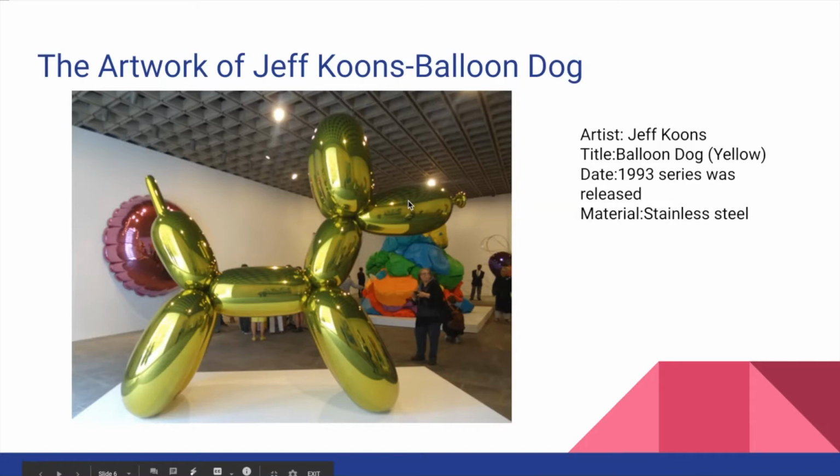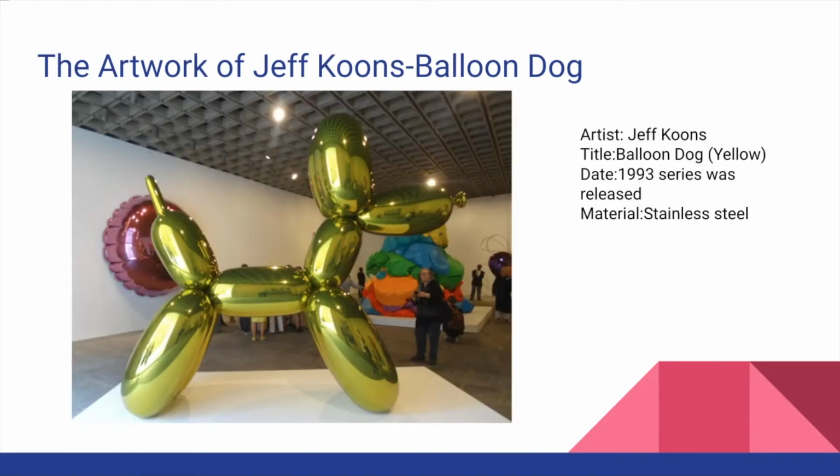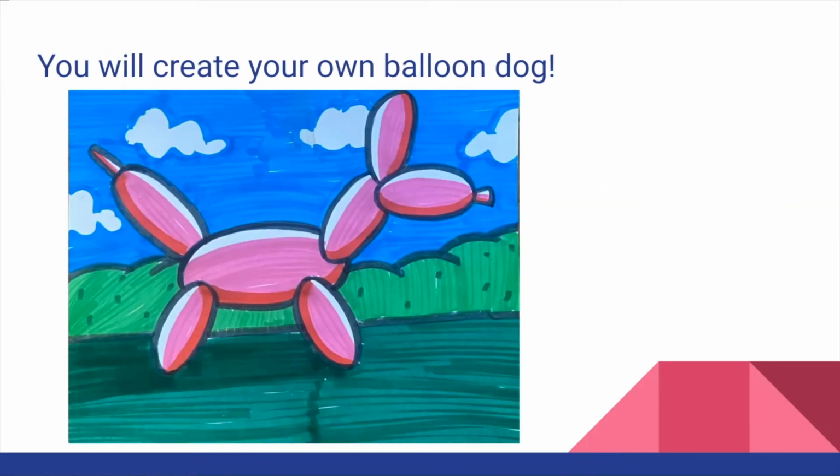And he had several other colors of this balloon animal, and they were orange and blue, and of course, other colors like magenta. So the reason why I really wanted to talk about the yellow balloon dog here was because this week you're going to be creating your very own in the form of a drawing.